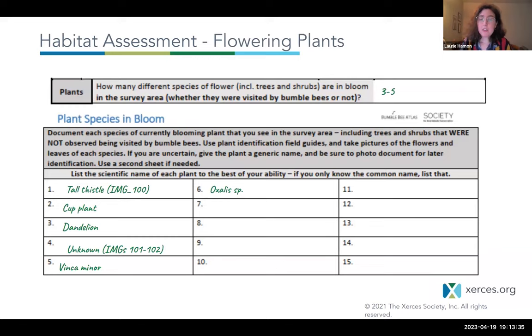And then flowering plants. We would love information concerning what flowering plants were growing at your site. You don't need to be a botanist to fill this out, but you will probably learn a lot about plants in the course of participating in the study. So indicate how many species of flower, to the best of your ability, are in bloom within your survey area, and then list which plant species are in bloom. That sounds like a tall task if you don't know all your plants. I don't know all my plants, but we're just going to try to the best of our ability.